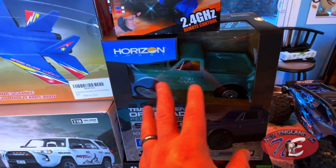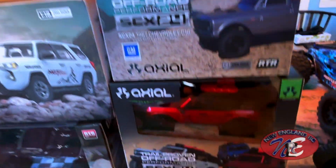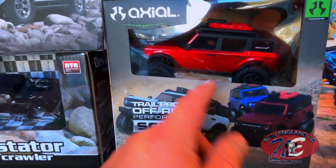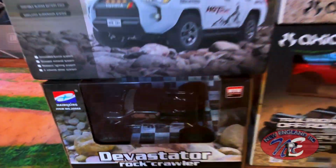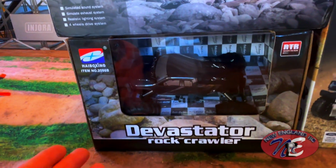I'm really excited to build this thing up. I want to do it from start to finish. So we start with that, and then I'll show you guys this one, which is already kind of built up. I believe the lights are included. Then we have the Devastator rock crawler. I've actually had this in a box for a while. I just haven't had a chance to get to it yet.